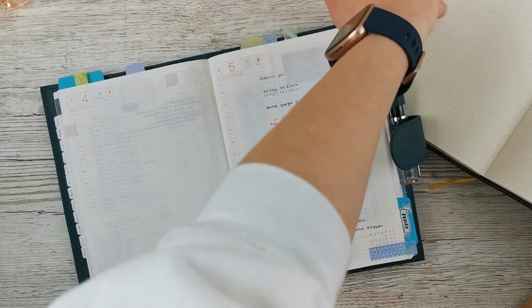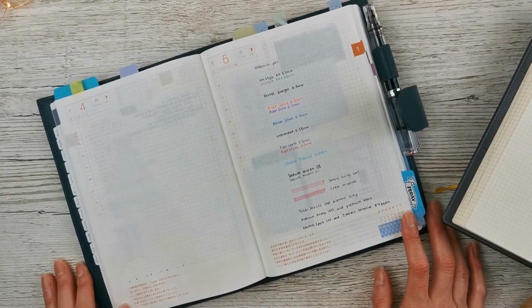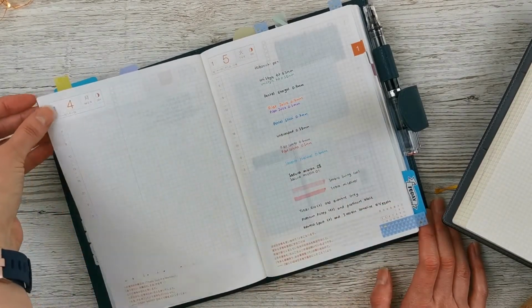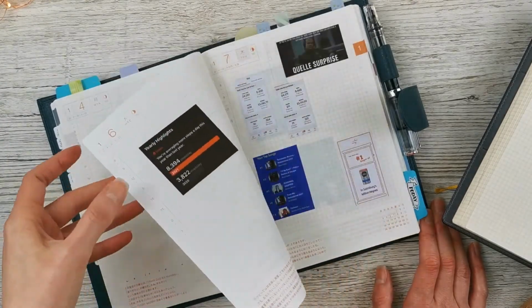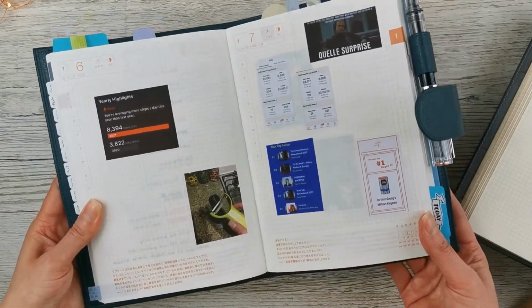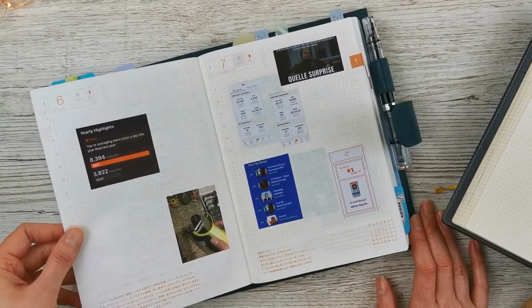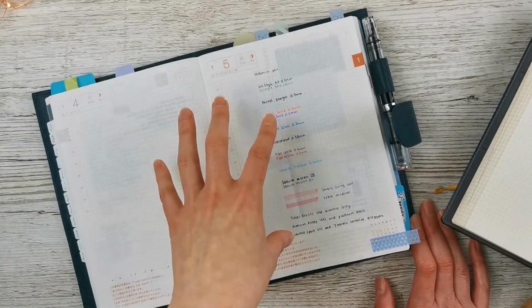pen tests. So the Hobonichi has Tomorrow River paper. It's very, very thin, but it's very, very good. So you can use pretty much any kind of pen on here and it won't bleed through. Should have filmed this before I stuck the stickers on. But yeah, there's no bleed through. There is just some ghosting. You can even use watercolour paints.